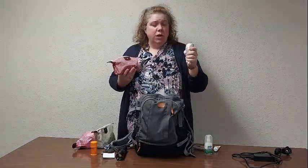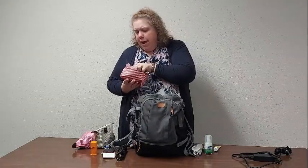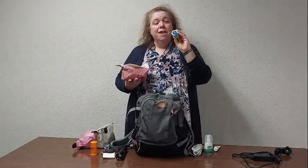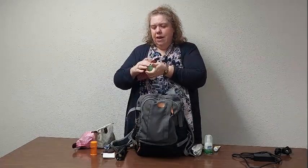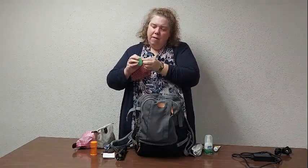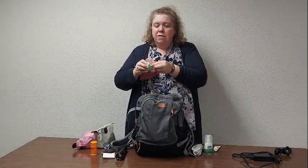I have a bandana, which can be used as a tourniquet or a sling. I also have gloves. I have surgical gloves here in the middle of this. And then this is a type of compression bandage that's self-adhesive.